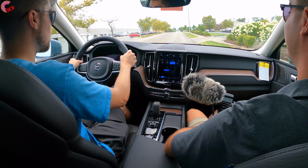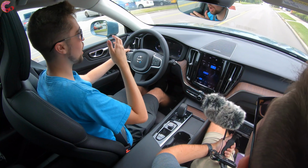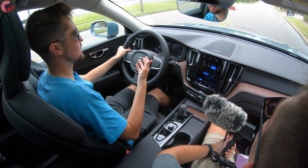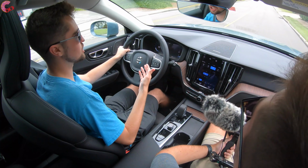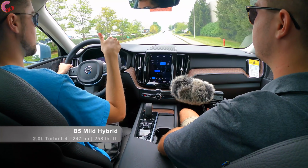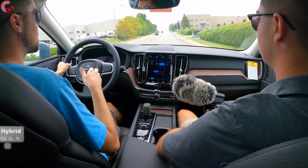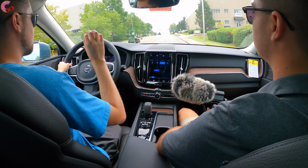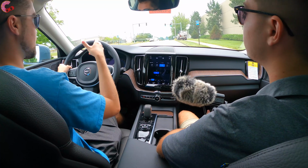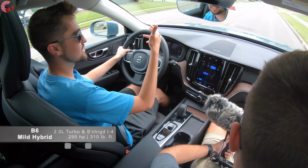Yeah. So, of course, the big news, and now it's time to actually talk about it, is the new mild hybrid powertrains. So you have B5 replacing T5, and what that basically is the same engine as last year, a 2-liter turbocharged 4-cylinder engine, but we're now adding a 48-volt mild hybrid system inside of that. And that's going to make a total system power of 247 horsepower, 258 pound-feet of torque. That's actually down very slightly from the outgoing model, but of course now this all just works together to make a more seamless feel.